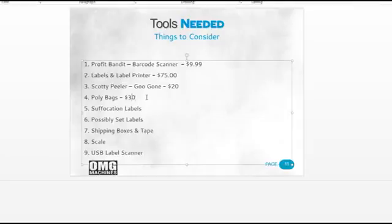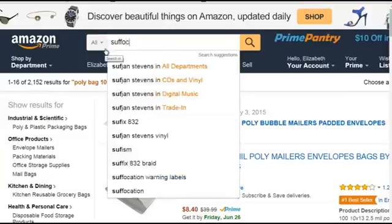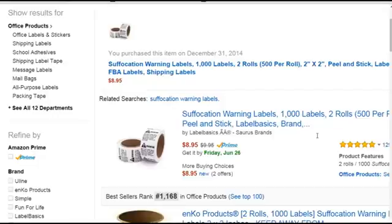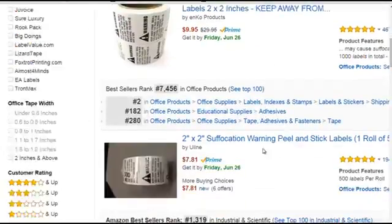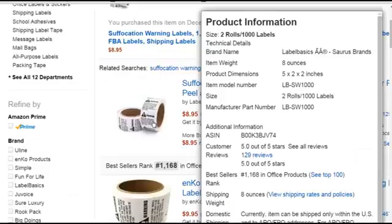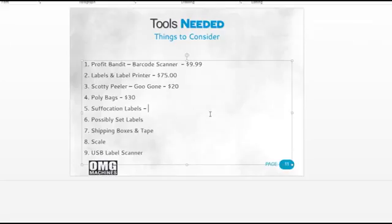So we know they run about $30. Next, some suffocation labels. Anytime you have something bagged, you'll need this, and they are pretty available on Amazon. Just search suffocation labels, and you'll see they'll pop up. We usually get these 2 rolls for $9, and we have quite a bit of them on hand. You can also print these on your computer. People just print them up on an Avery label, but I just choose to buy them for the sake of speed. So these will usually run you about $9.